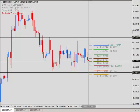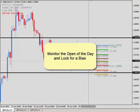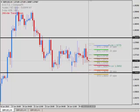The pound, like I said, was in this 140 pip range. Today in the DOTS trade room, we had a couple of good trades in the pound and some of the pound related pairs. But with this tightening of the range, I would suggest monitor the open of the day. If you monitor the open of the day, you're going to look for the bias of the day. And I've talked about this before. If the market trades above the open of the day, look for a long bias, especially if the market comes back and tests. So here we are.